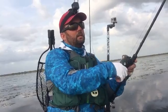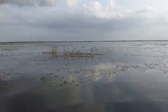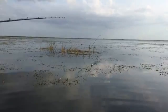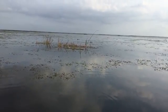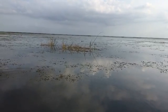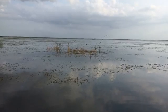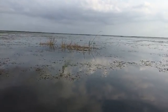I don't think there's any bass around this grass right here. Let me show you guys what I'm talking about. This grass right here that I'm trying to catch fish on, it's got hydrilla all the way up against it. There's no bare bottom around it. I'm going to run a couple of baits through the center and see if I get a reaction, see if I can pull a fish out of it. But I don't think so. And of course I get the hook stuck in it. This grass is famous for that.